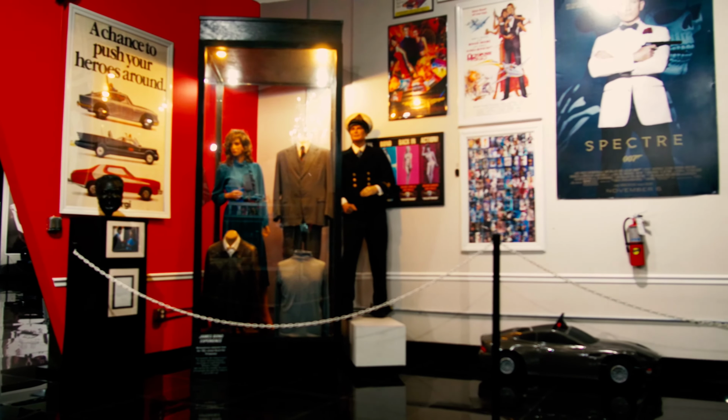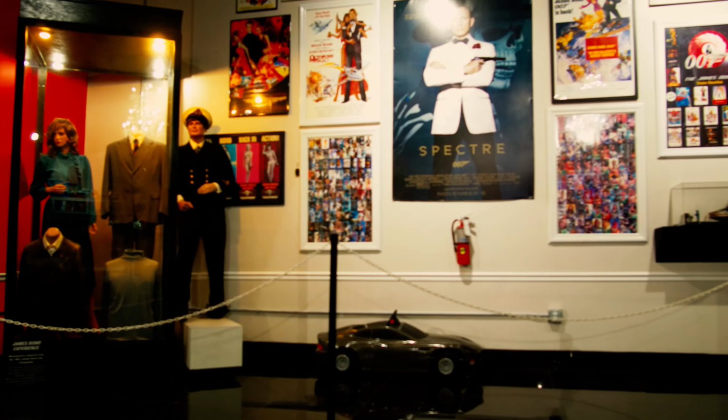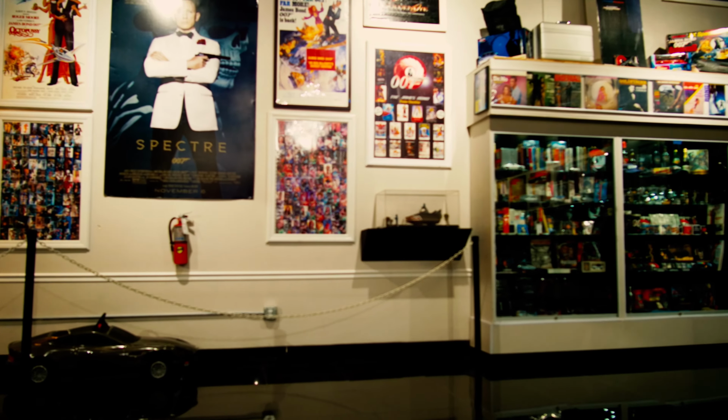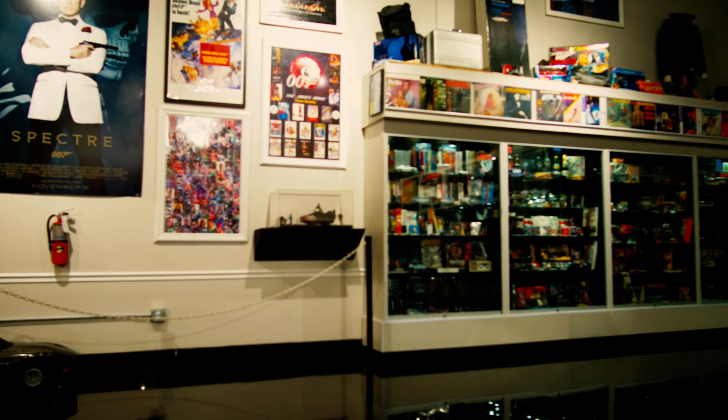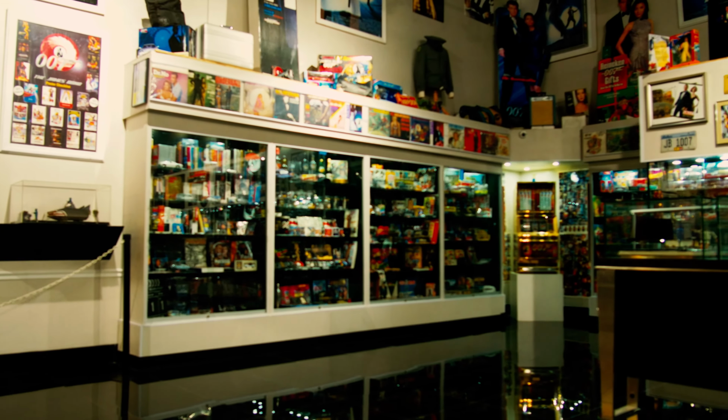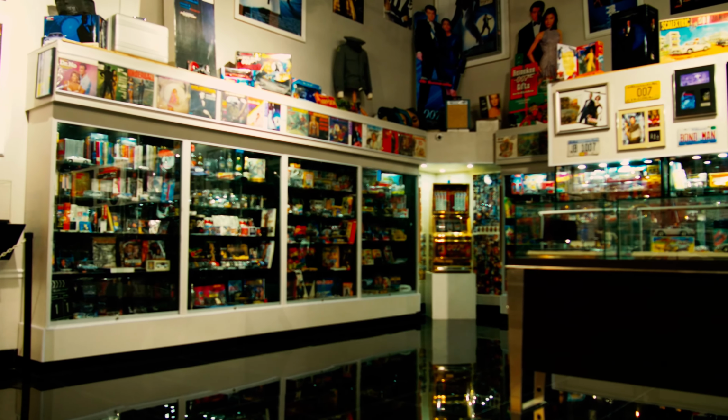My first James Bond film that I saw in the theater was the Timothy Dalton stuff, Living Daylights and License to Kill, and he had the vehicles from both of those movies, and it was great to see them in person. It's just a wonderful museum.